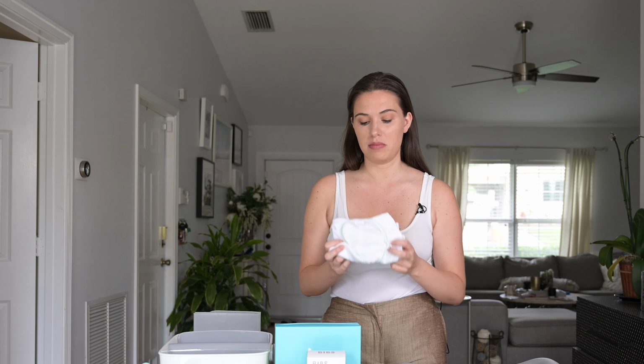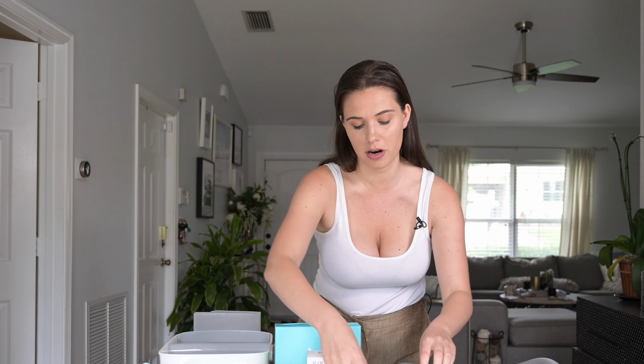So I think these are a great item. Carter's makes some. This again is the hospital brand, but I know Carter's makes them as well, and they can be found on Amazon. They are a great item for you to have for your baby that's going to allow for easy changes as well as that comfort level for him or her.